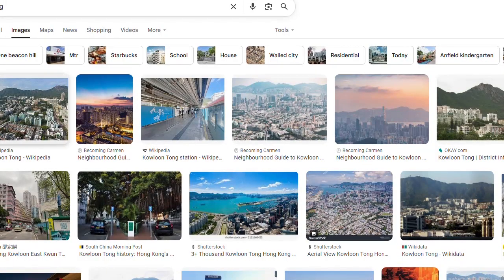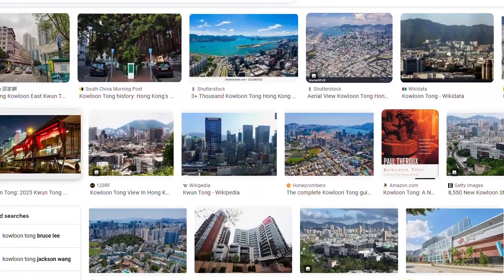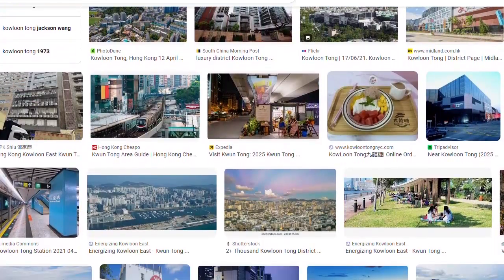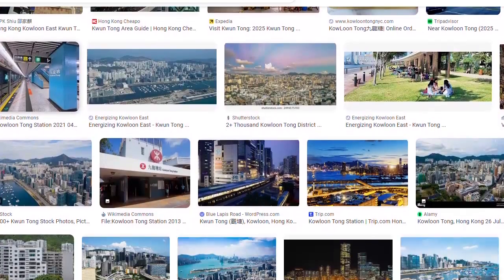The Kowloon Tong MTR station is a key interchange between the East Rail and Kowloon Tong lines. The Festival Walk Mall is a key landmark in the district.